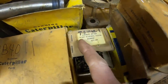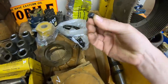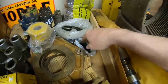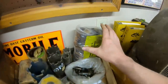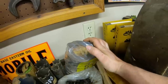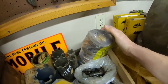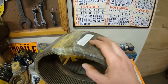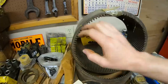This is a 6B1369 rivet flywheel clutch segment, bunch of those. These are the starting pinion sleeve bolts from D2 and work your way up. More of them than I could ever use. These are RD6 final drive gear bolts, brand new. These thrust washers are 2H series RD6 and D6 track roller and front idlers. All of them. I think there's 40 plus in there. More RD6 final drive bearings. A pair of new Caterpillar NOS never used RD6 steering clutch and brake drums.